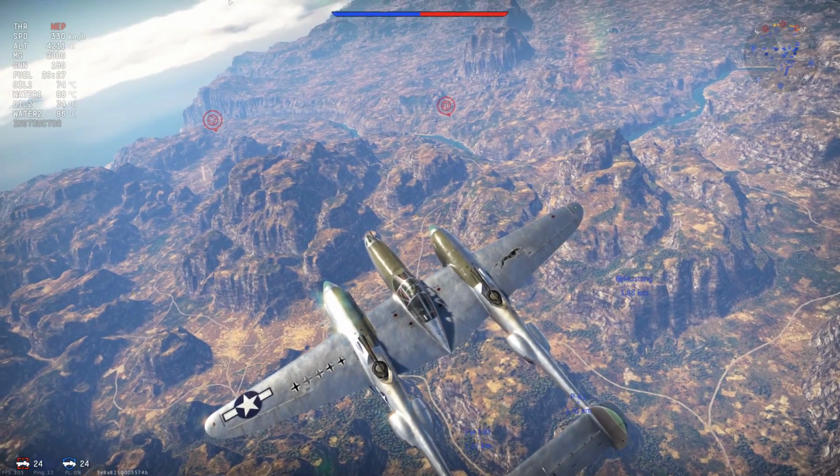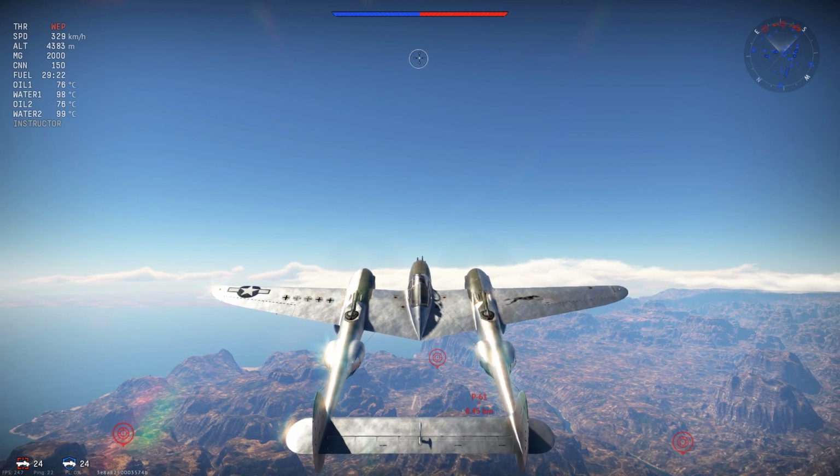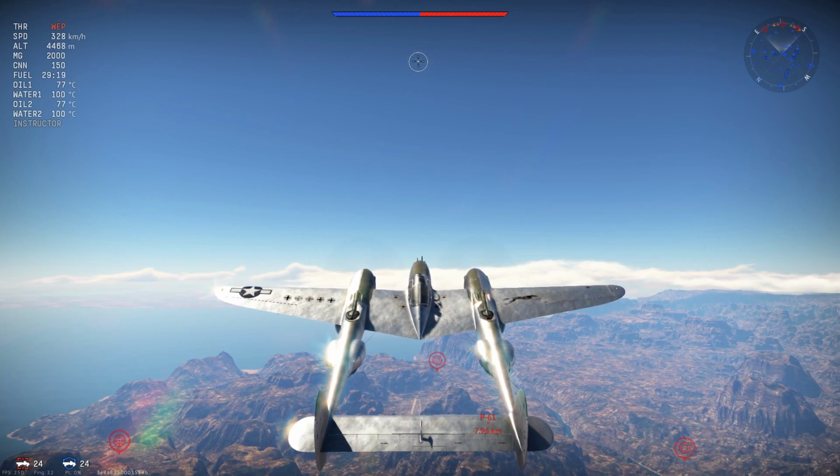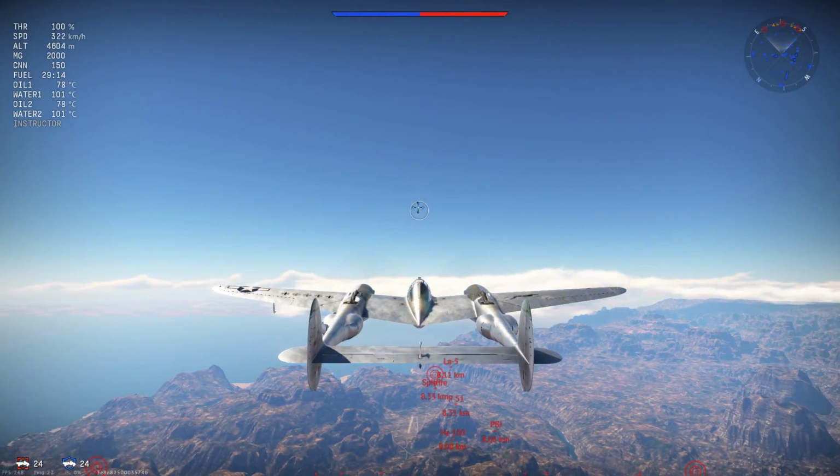Our gun convergence is set to the formal 500 meters, with all the armament being based on the nose and therefore not convergence reliant, and our fuel load is set to the standard 30-minute fuel load to ensure we can make it to the end of the game, unscathed on fuel capacity.